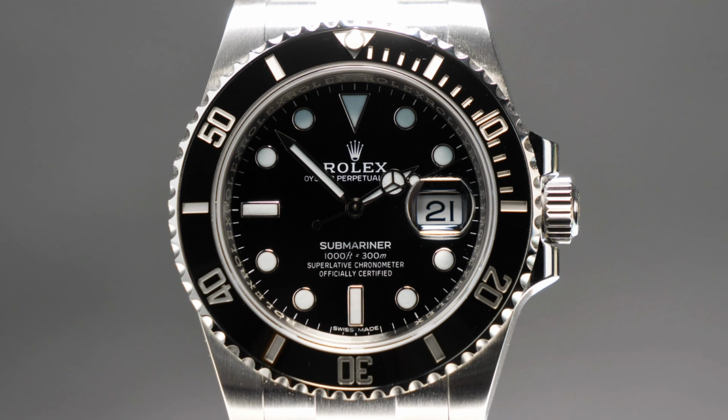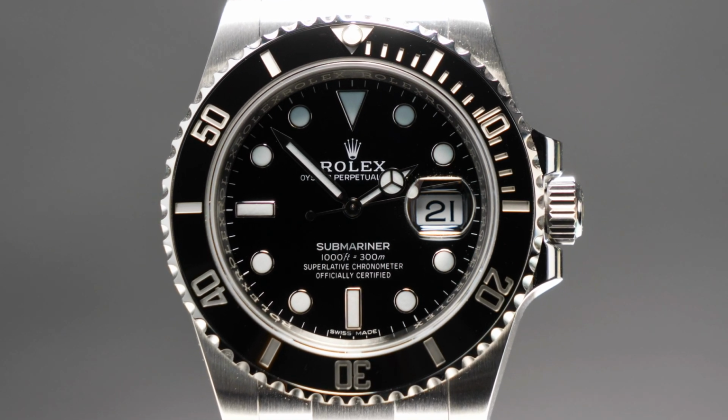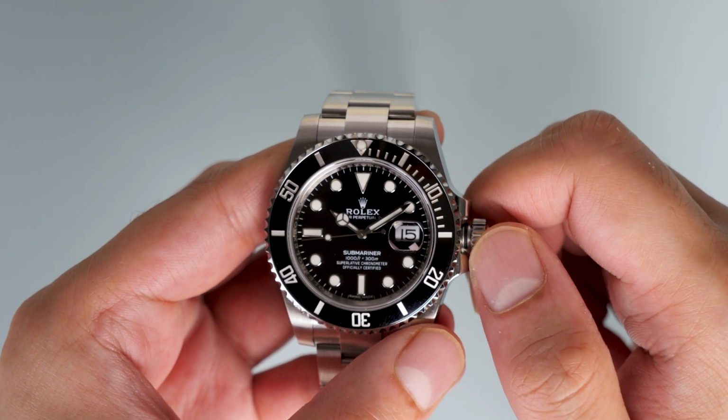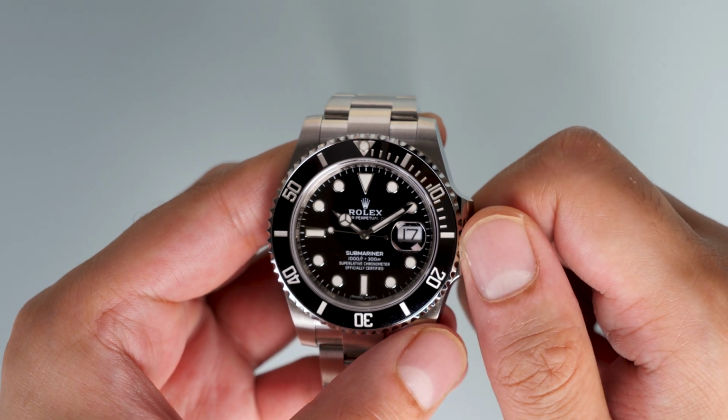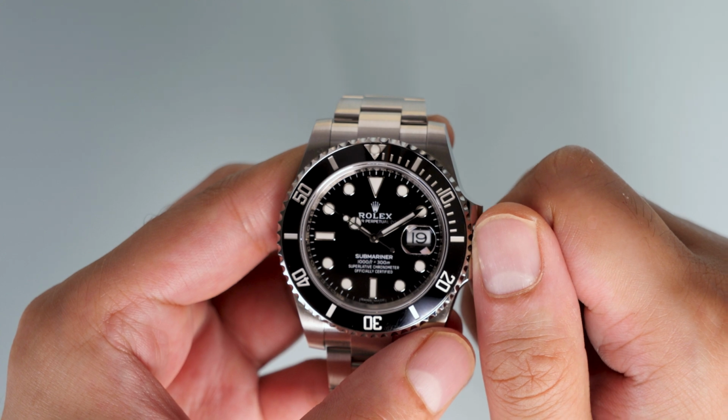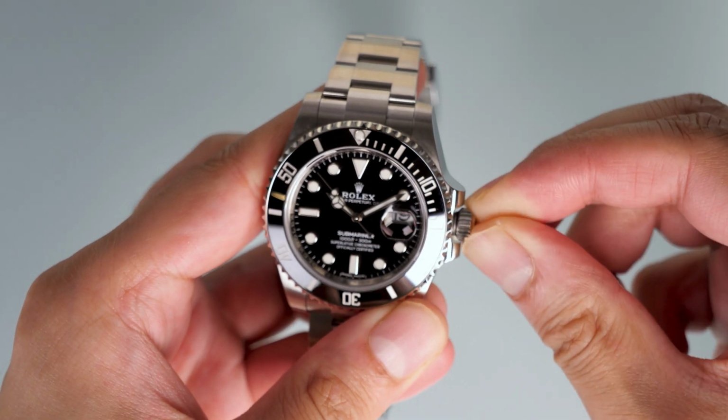The addition of a date complication in the 1960s proved to be a very shrewd decision from Rolex. It gave the Submariner more real-world appeal, even to those that don't go anywhere near the water. To this day, the Submariner Date is the more popular model within the range.